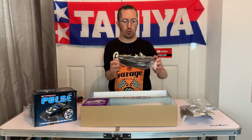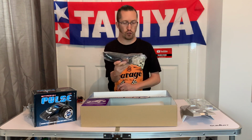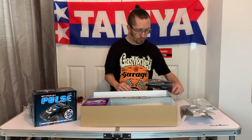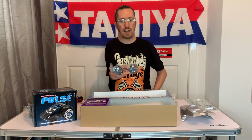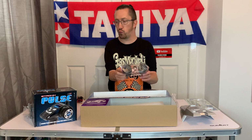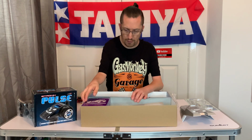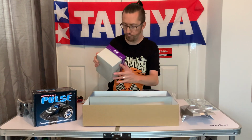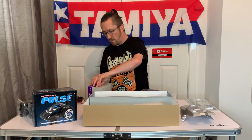Okay, there is your chassis tub. It doesn't have to look tidy when there's nothing attached to it. So we've got the chassis tub there. And then we've got the classic Thunder Dragon wheels as well. Again, they won't be used in this. So that leaves us with the metal parts box. Why did I not bring the knife with me? Because I'm an idiot.